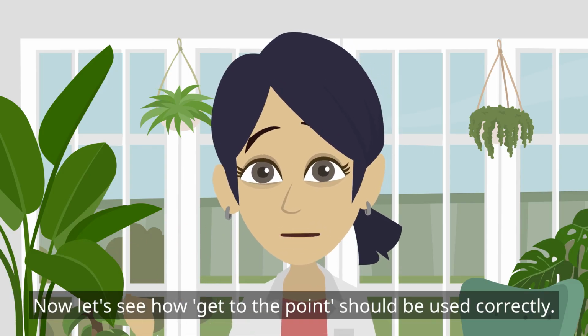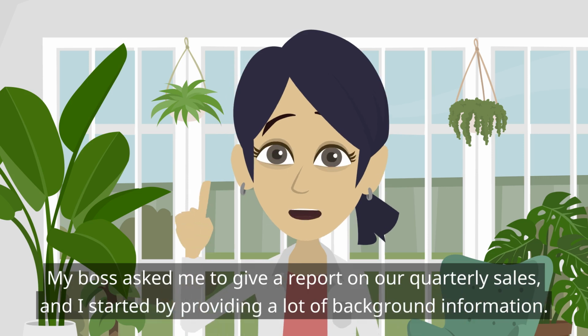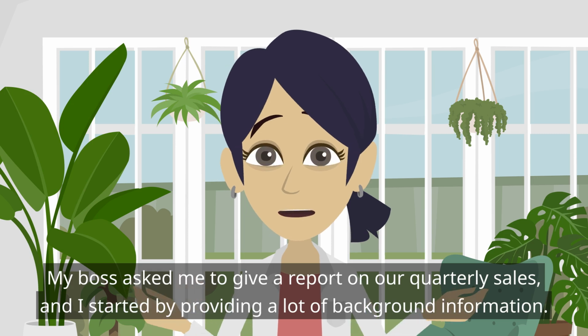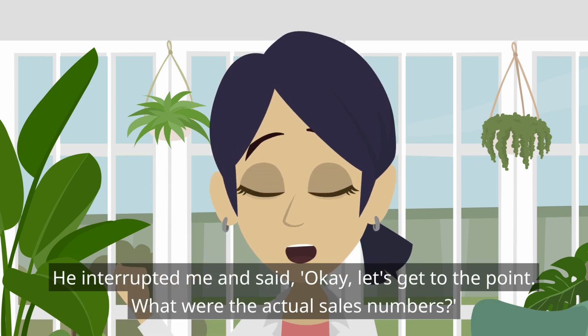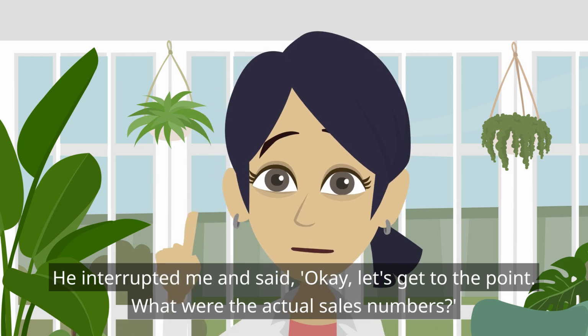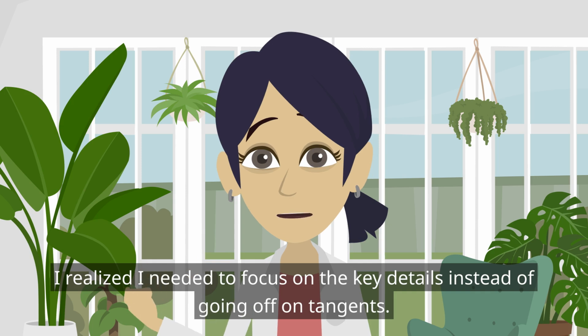Now let's see how get to the point should be used correctly. My boss asked me to give a report on our quarterly sales, and I started by providing a lot of background information. He interrupted me and said, "Okay, let's get to the point. What were the actual sales numbers?" I realized I needed to focus on the key details instead of going off on tangents.